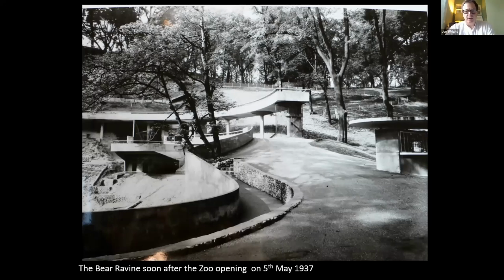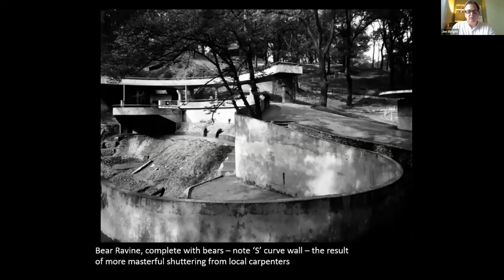full testament to the ability of the local carpenters who designed the shuttering to make this thin curving wall which encloses the ravine, which was quite deep, which originally housed bears. There they are, and a bit more detail of the wall. And you can see the incredible cantilever that they were able to get with this kind of wound steel structure in a U shape, which is supported by those supports on either side. And I'm sure Larry will bear this out, but when we first went to look at these structures, and you stood on the end there and jumped in the air, you could feel the thing flex, and probably still can.